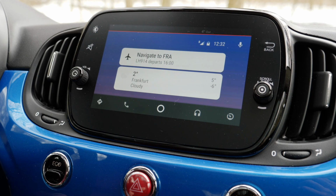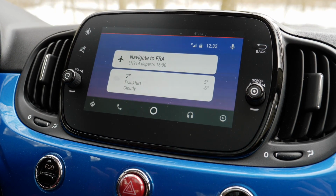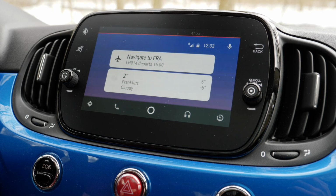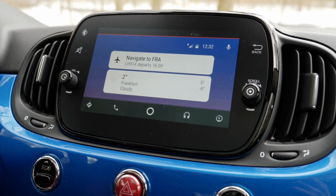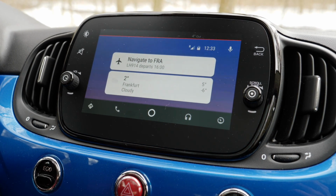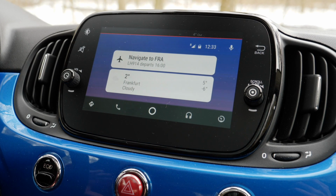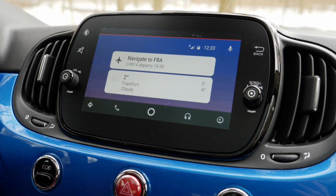I sent a WhatsApp message to my wife. It was really easy. I just spoke directly to the car. The microphone picked it up all really well. I didn't have any issues with doing it whatsoever. So if you're familiar with Android Auto, it really is very straightforward to use on this car. Intuitive and easy, and I like that a great deal.